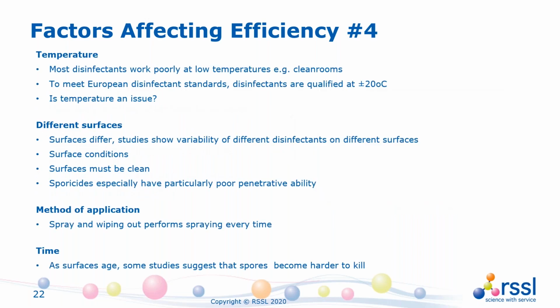Temperature is another important factor, and there's an equation around something called quotient 10, but effectively it's that with every 10-degree rise in temperature, the disinfectant activity tends to double, but conversely, with every 10 °C reduction in temperature, the disinfectant activity halves.